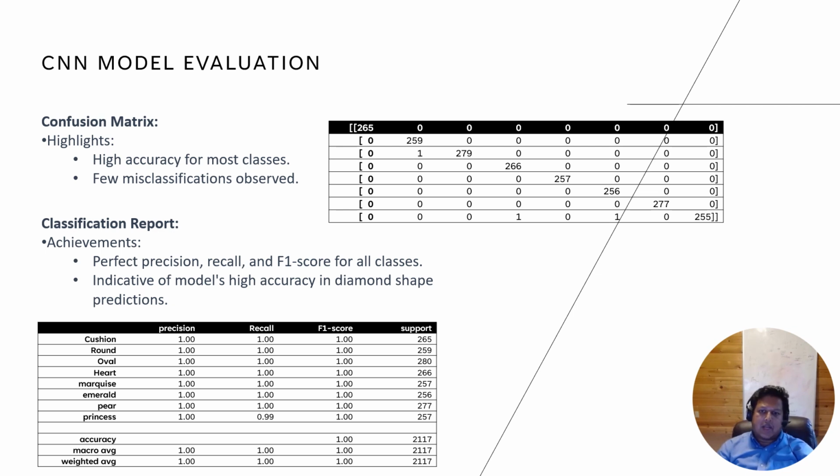Only a few misclassifications are present, and overall the model seems to be proficient in predicting the diamond shapes. The classification report generally provides a detailed evaluation of the multi-class classification model's performance on the test set. It presents several factors for each class as well as overall metrics for the entire dataset.